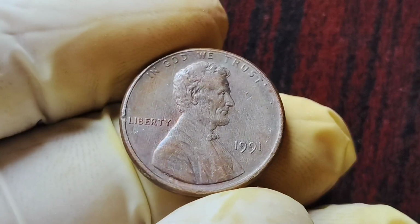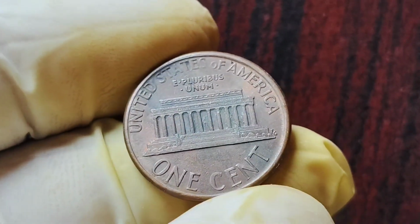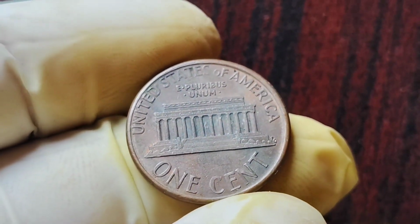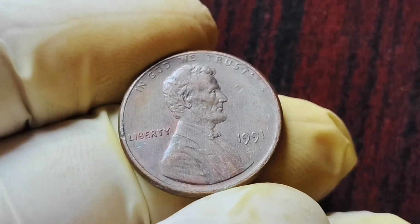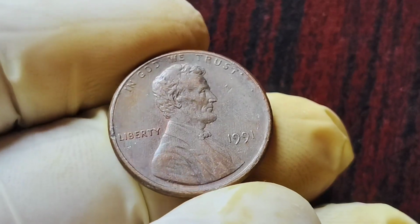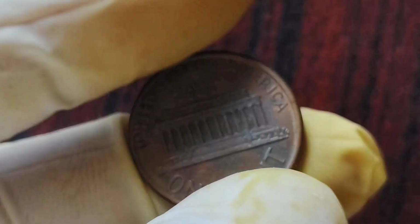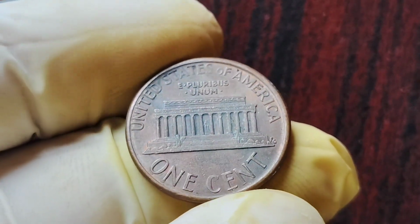Now, you may be wondering how to authenticate a 1991 no-mint mark Lincoln penny to ensure its legitimacy. One way to do this is by having the coin professionally graded and certified by a reputable coin grading service. This process involves examining the coin's condition, authenticity, and overall quality to determine its true value. By obtaining a certification for your coin, you can provide potential buyers with confidence in its authenticity and rarity.